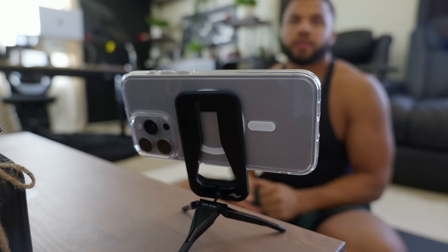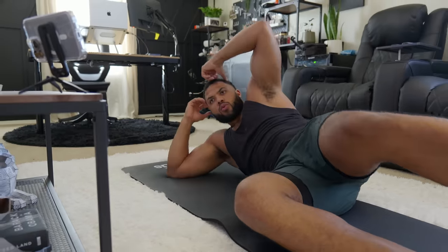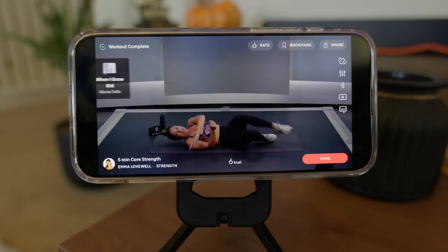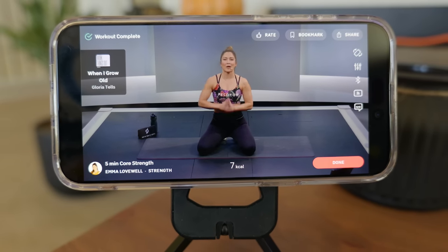What's up, team? We got a 5-minute core workout, super short. Now if you're like me and you struggle with deciding what to do, well, that's where the Peloton app comes in handy. So the app is super easy to use, and my favorites are the strength and stretching classes. Now, additionally, you can filter the classes by length, difficulty, and music type, so you can find exactly what you're looking for.